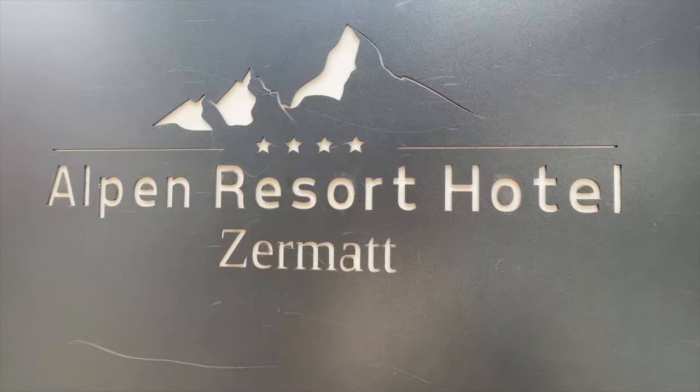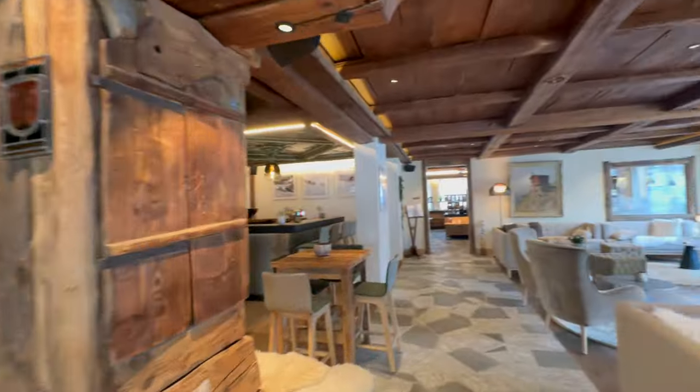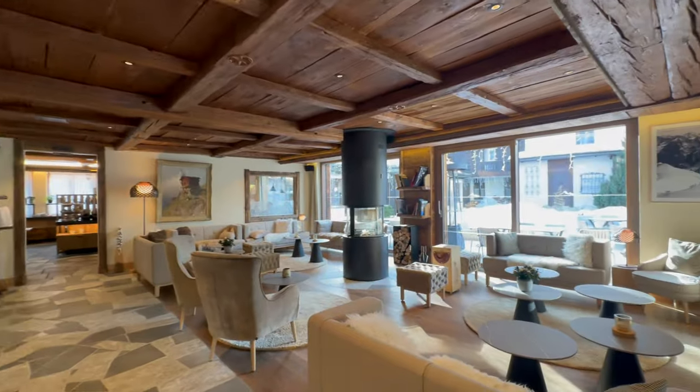We stayed at Alpen Resort Hotel in Zermatt, which offers a conveniently located and affordable option for accommodation. We've done a quick turnaround so that we can head up the mountain for the rest of today. Can't wait to check out the tippy top, see the Matterhorn and do some skiing. We're heading up to Glacier Paradise, highest peak of Zermatt.